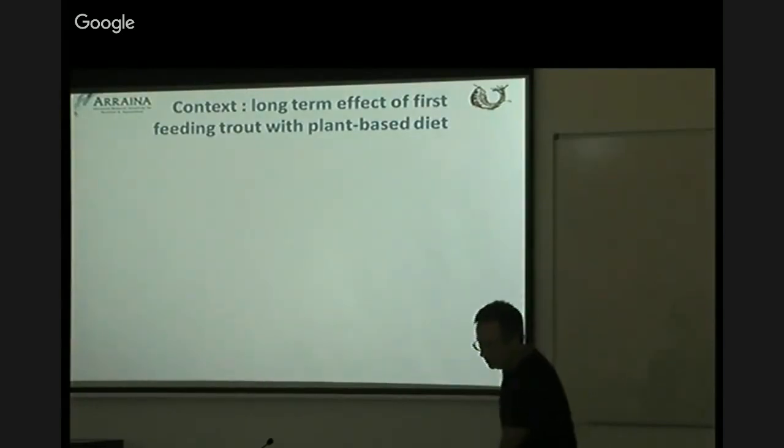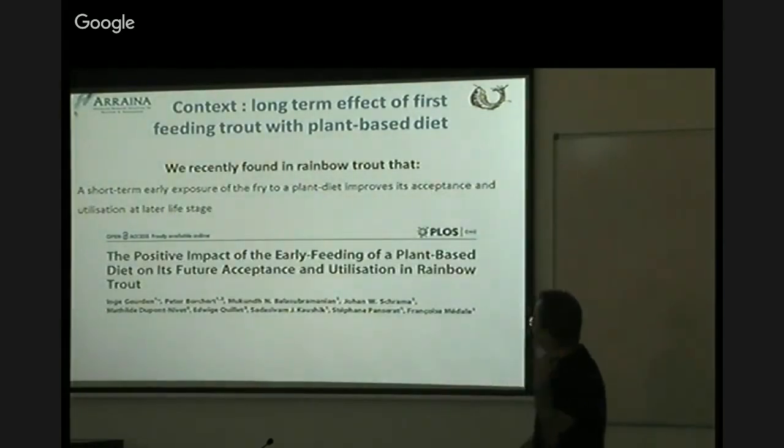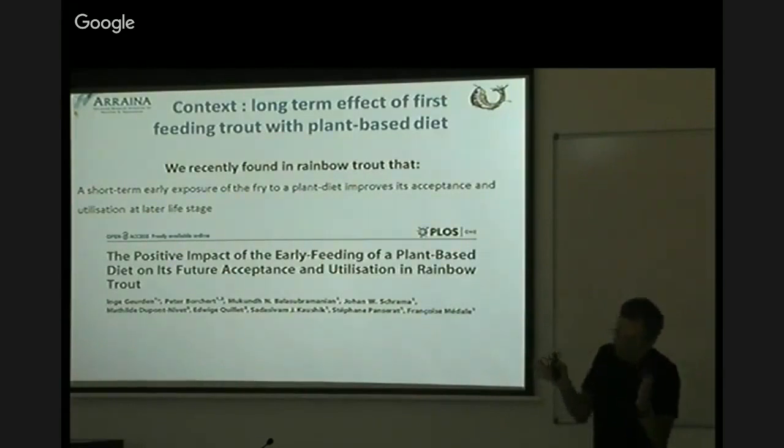Just to show you that we published the first part of this experiment with Inge, a short-term exposure of the fish to a plant-based diet improves its acceptance and utilization at later life stage. So I will show you this phenotype.